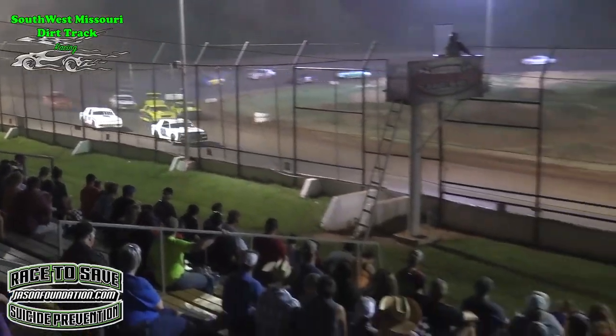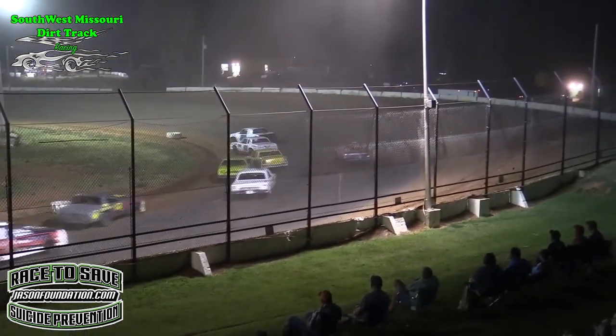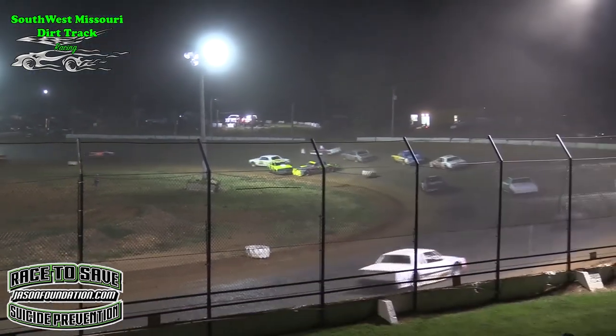Found something as he's moved up into the number two spot. After he gets up to the number two spot, now he moves. Oh, we got trouble down in turns one and two.